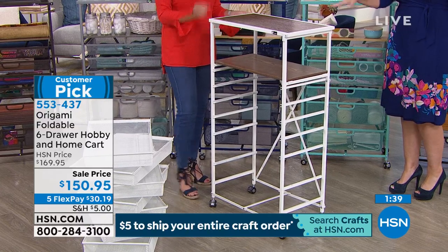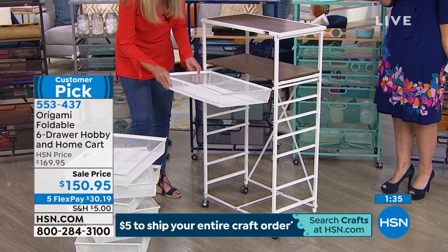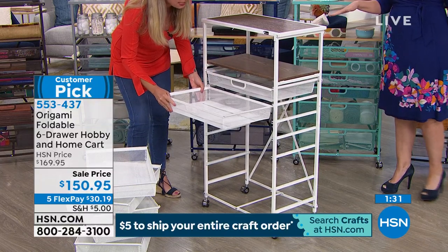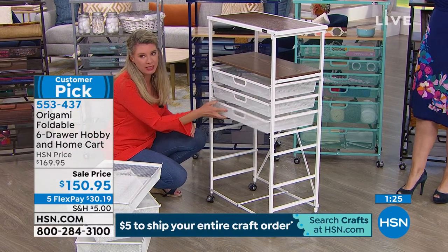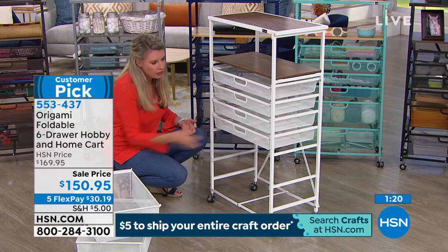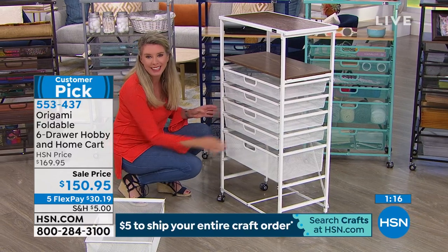So it's $30.19 for you to get your own craft room sent to your house. And in the time that it took me to chat about it, Tracy has taken it apart and put it back together. Well, I was laughing because I think the official instructions on HSN.com say one person, less than 5 minutes. Well, this is one person, less than a minute. Trust me. Well, we're very conservative about that. Like two people, 3 hours. But one person, 5 minutes is the conservative one.